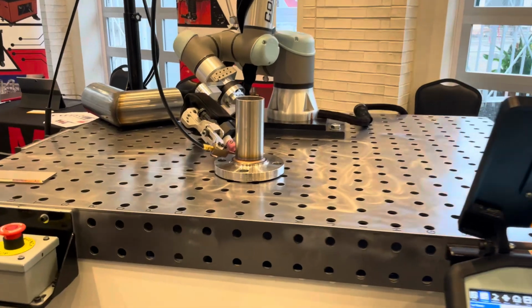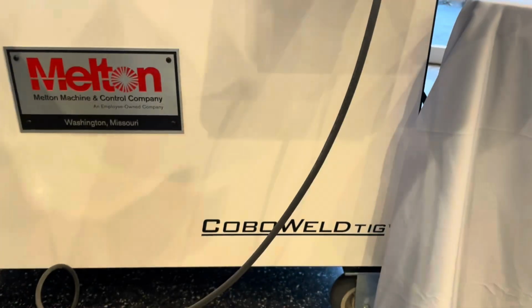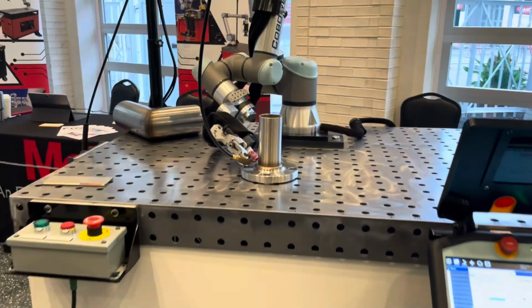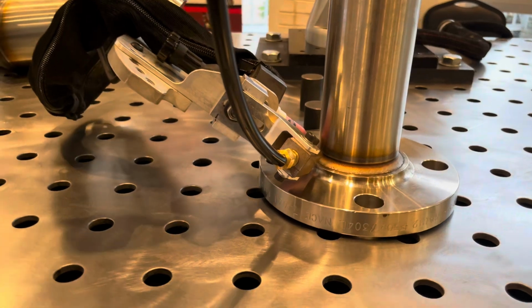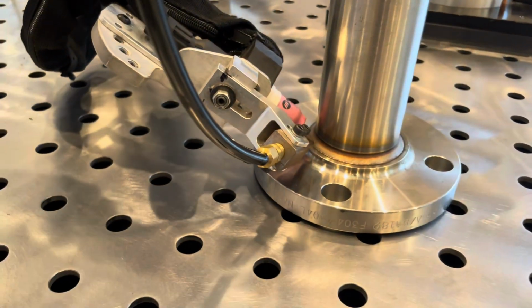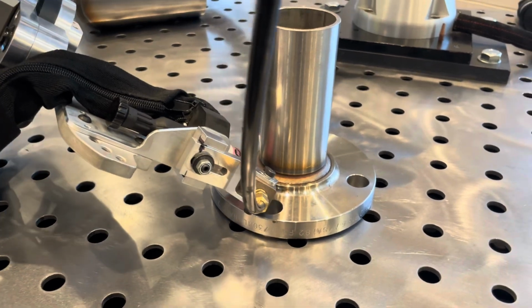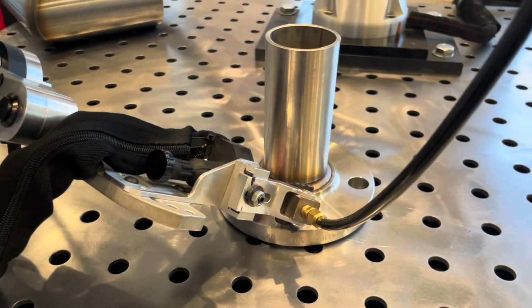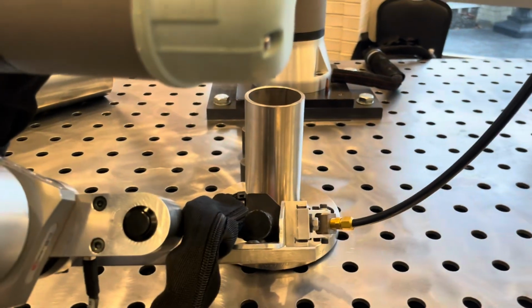It is a TIG welding. I'll just start it. Kobo Weld TIG. And you'll see that we were able to teach this yesterday afternoon in about 8 minutes. And if this thing was welding, it would be welding that seam around that piece of aluminum flange, or excuse me, stainless steel flange.